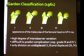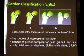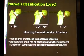Classification, the standard Garden classification, has high inter-observer variation. Again, it is difficult to predict complication and union rate. All it tells you is that type 1 and type 2 are undisplaced or minimally displaced, and type 3 and type 4 are grossly displaced. Pauwels is more theoretical but completely irrelevant as far as clinical outcomes are concerned, because there is no correlation with the angle and the subsequent incidence of complications.